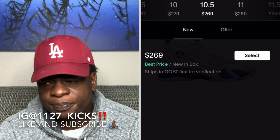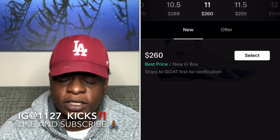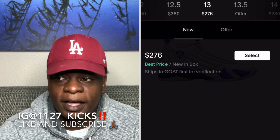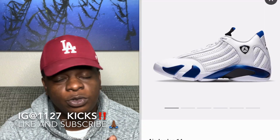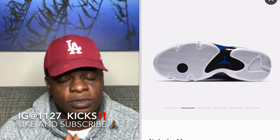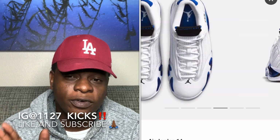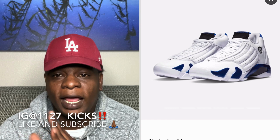Now, off the rip, as far as resale goes with other sizes, because this is all pre-orders, outside of the 7, 7.5, and the 12.5, I feel like if you do miss out on this shoe, you wouldn't have to pay that much over retail to actually get it. That's just my personal opinion. It's an Air Jordan 14, so it's very rare when you see an Air Jordan 14 actually resell for a boatload of money, especially right after the release.